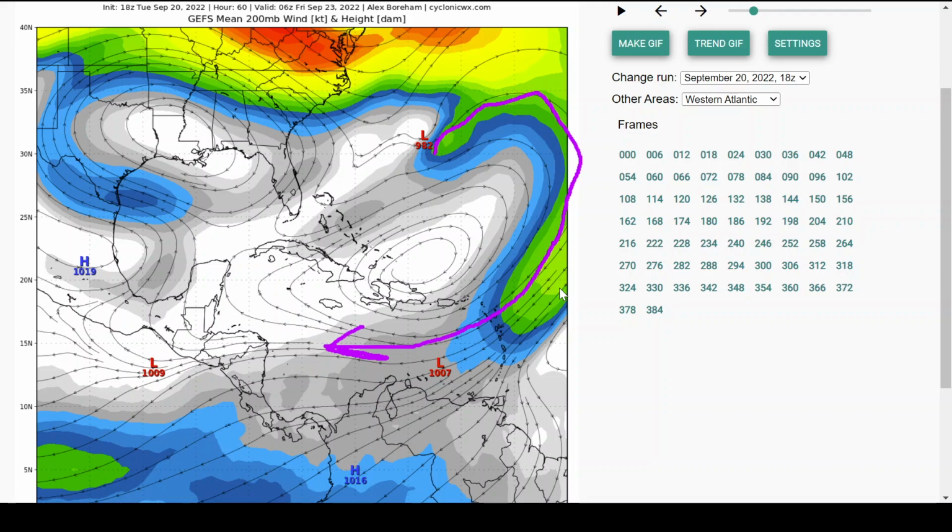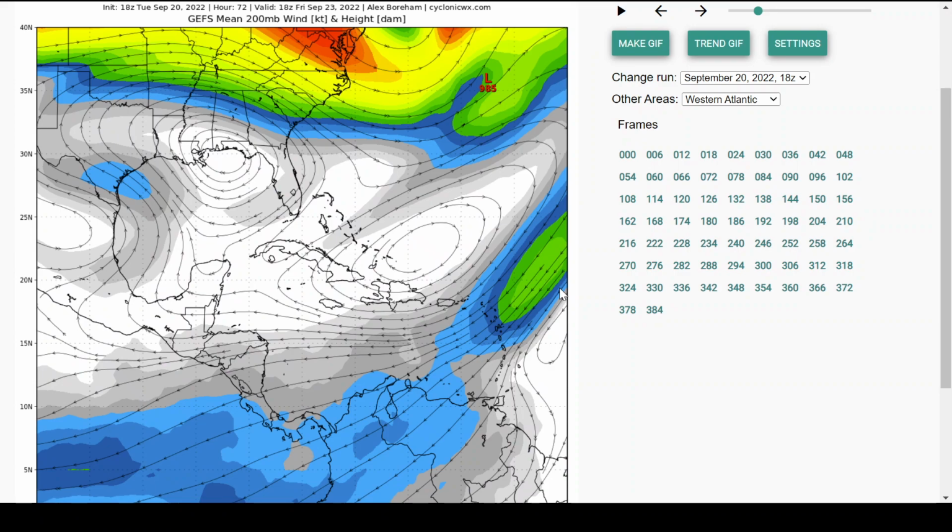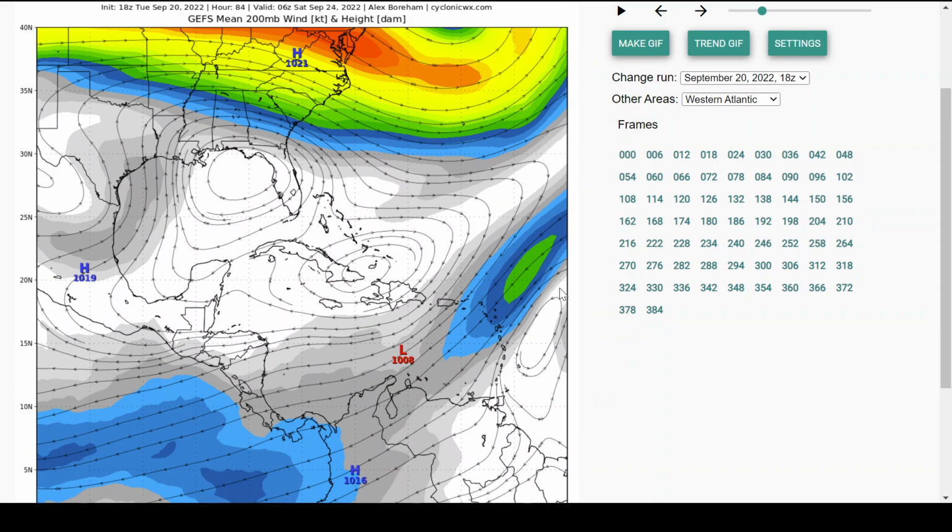It's not a very common shear vector for the Caribbean. Usually it's westerly shear, but here we've got northeasterly shear, and that's going to keep it from doing a whole lot in the next few days. It's probably going to keep it on the weaker side. Even the GFS, which is bullish on near-term development, keeps it from going much below, say, 1,000 millibars while it's being sheared, and that makes sense because it's going to struggle with this amount of shear.